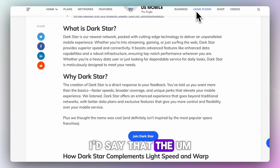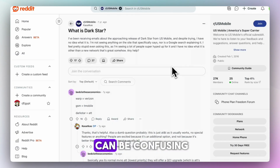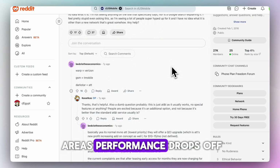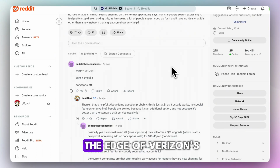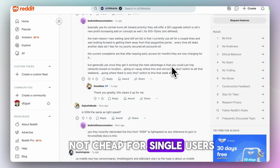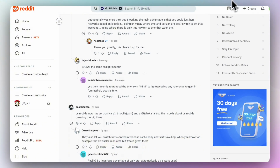I'd say that the cons are, it's not perfect. Reddit users report that setup can be confusing if you're switching from an older plan, and in some rural areas, performance drops off, especially if you're on the edge of Verizon's 5G network. Also, while premium is not cheap, for single users, the price might feel too steep compared to other prepaid options.